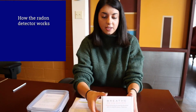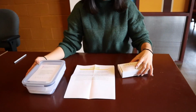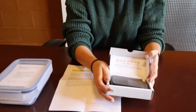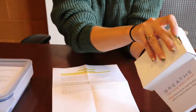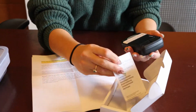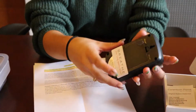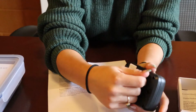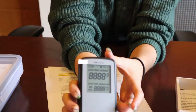This is the box that it will come in. In the box, you will have your short-term digital radon detector. It is a Corentium model by Airthings. You will have a little instructions device within your booklet, but just a basic overview: when you get your new device, first off, you have to pull out this tab to start the battery.